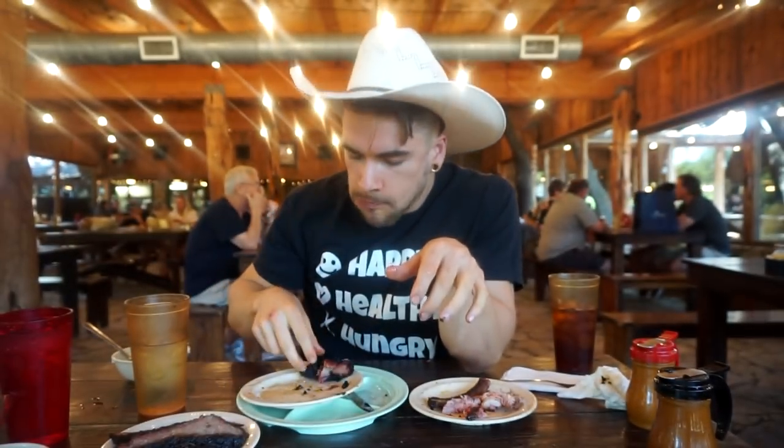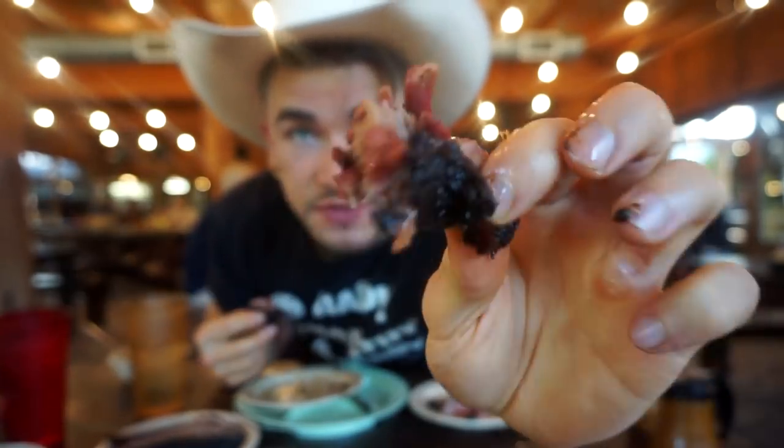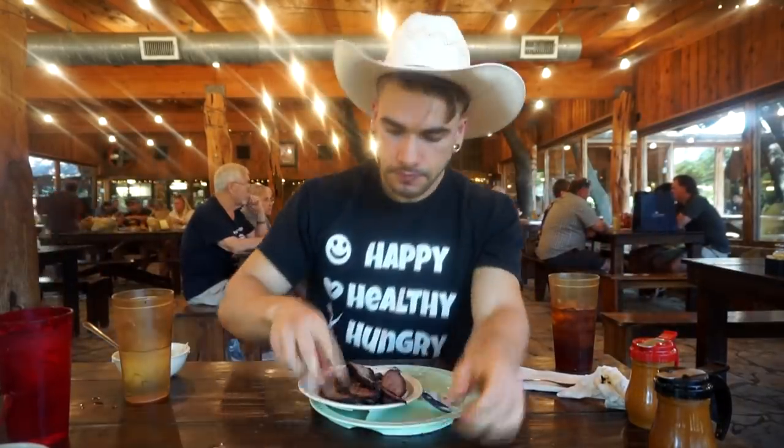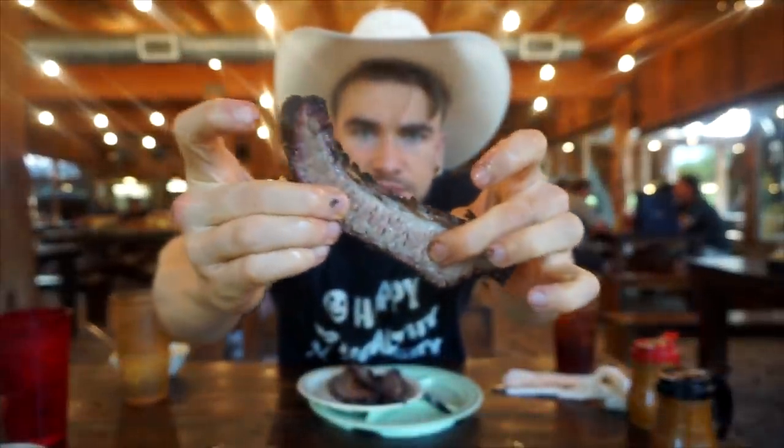I'm super impressed by this sausage. Way better than I remember. What I love about these burnt ends, they're just so smoky. We got some more brisket. This is supposed to be the fatty portion, I believe. This looks pretty lean to me.